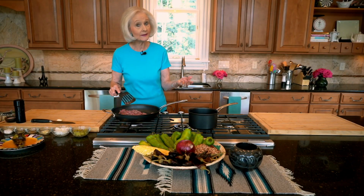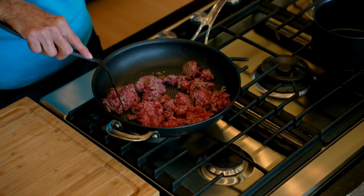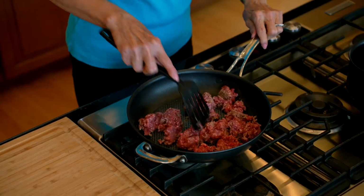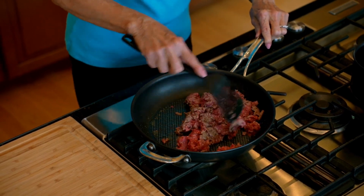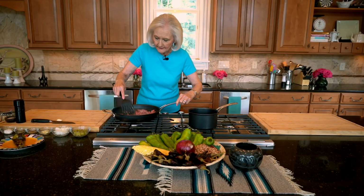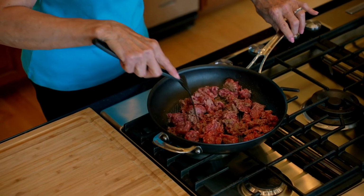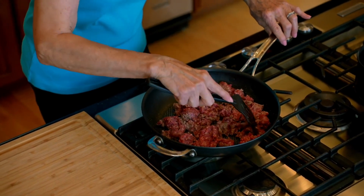Lamb loin is more expensive, sometimes harder to find, and a lot of times you end up getting a bigger piece than what you really need. It's so much easier to just buy 1 pound of ground lamb. You'll get the same flavor, and it cooks so much quicker. So I'm going to saute this just until it gets cooked through, and then I'll add in some onion.